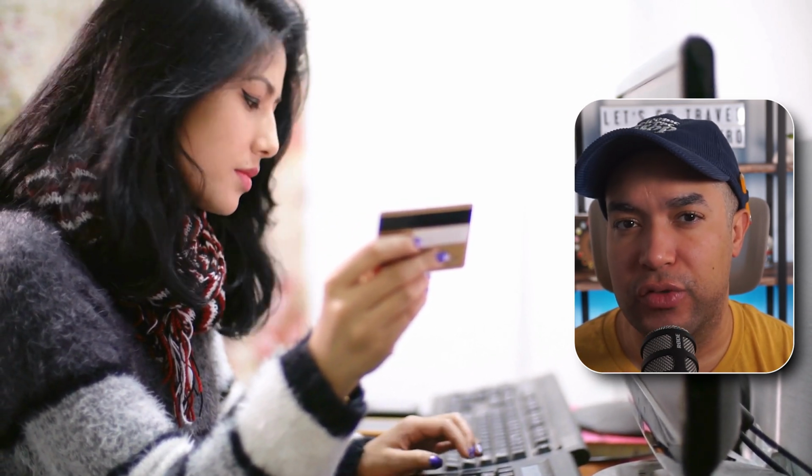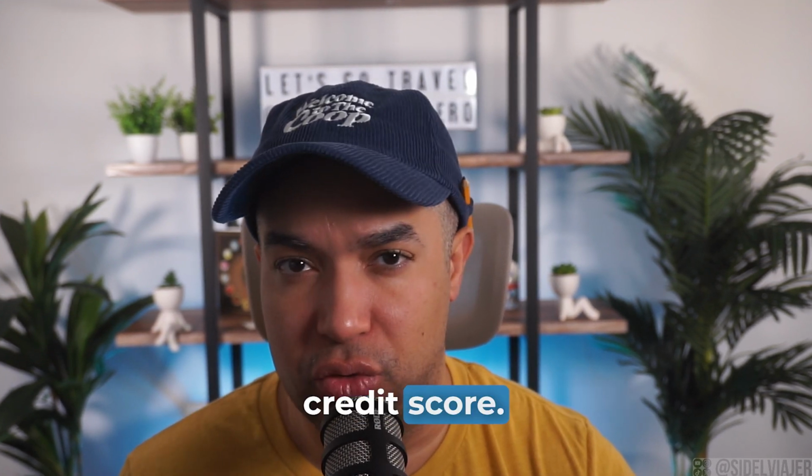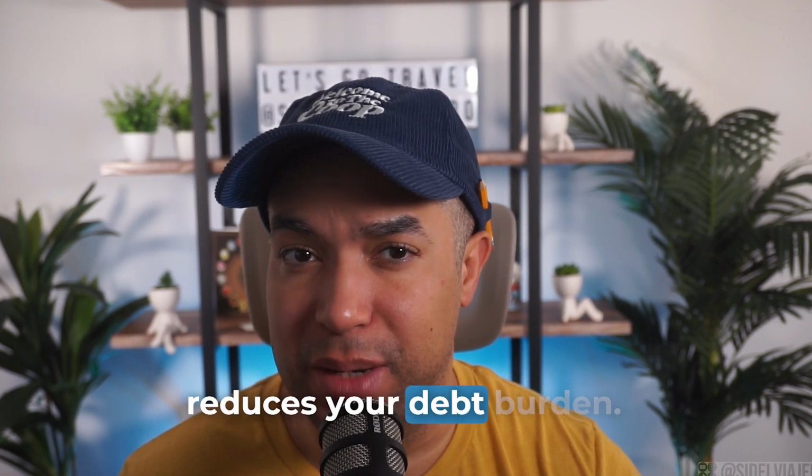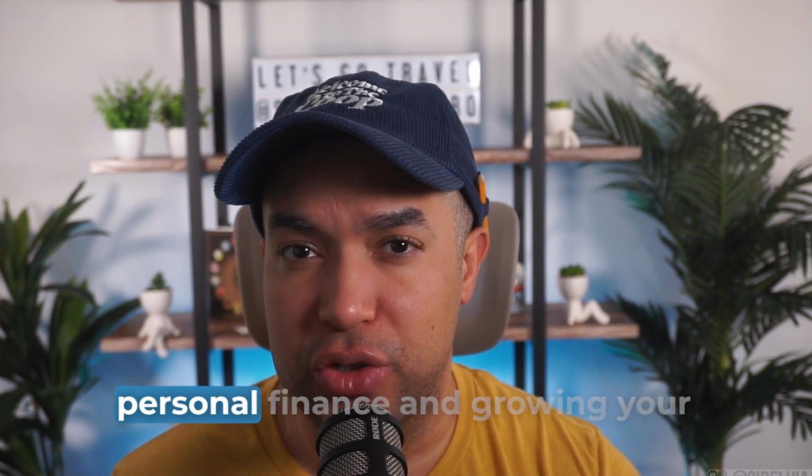It also improves your credit utilization. Credit utilization is the ratio of your credit balance to your credit limit and is a key factor in your credit score. Keeping a low balance helps maintain a low utilization rate, which is beneficial for your credit score. Paying off your balance also reduces your debt burden. This is especially important if you're budgeting or trying to maintain a disciplined approach to personal finance and growing your wealth. There's also a psychological benefit in paying off your credit card quickly. It can reduce stress knowing you don't have any lingering debt.